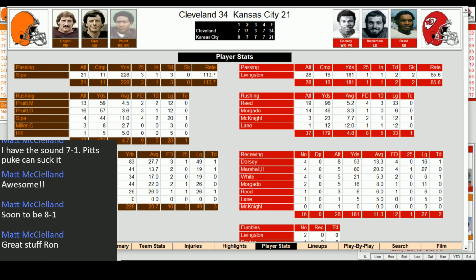Sipe 11 for 21 for 228. Livingston had a good game. 16 for 28 for 181. Reed, are you kidding me? He got nailed for a loss in his last carry and won't finish with 100 yards. Mike Pruitt outran Greg 59-57.